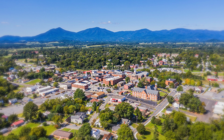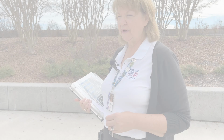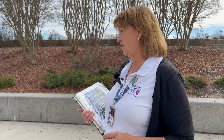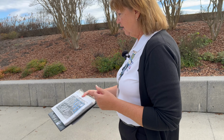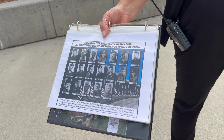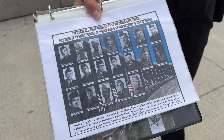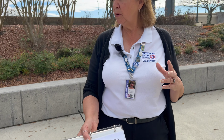town of Bedford, Virginia. We had the dubious honor of having had the highest per capita loss of any community across the country on D-Day itself. We lost these 19 young men in the first 15 minutes, basically, of the beach invasion. One more later that day. You have a community of about 3,200 people. That's a really heavy burden to bear.